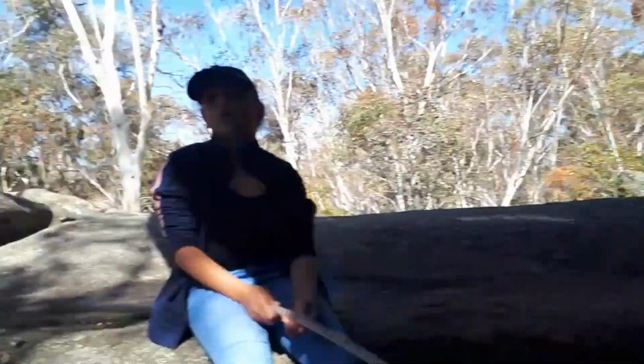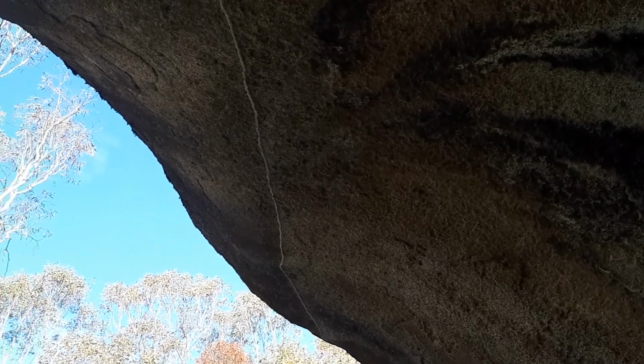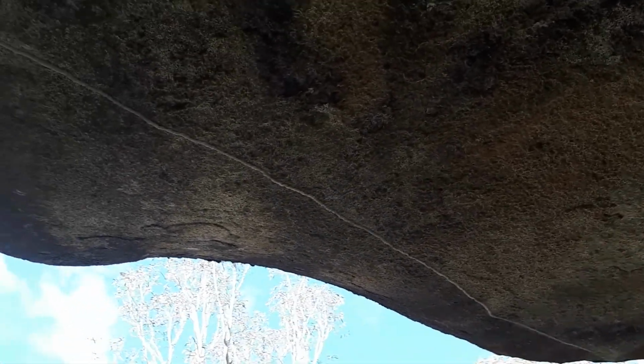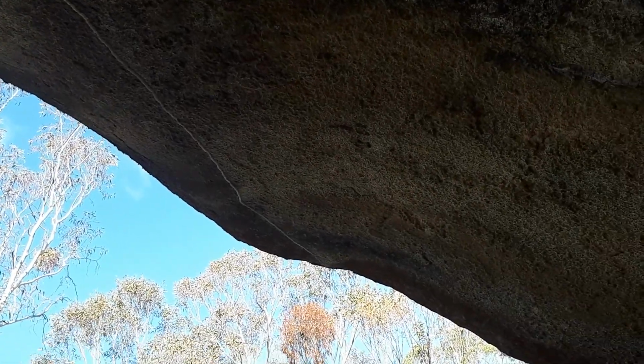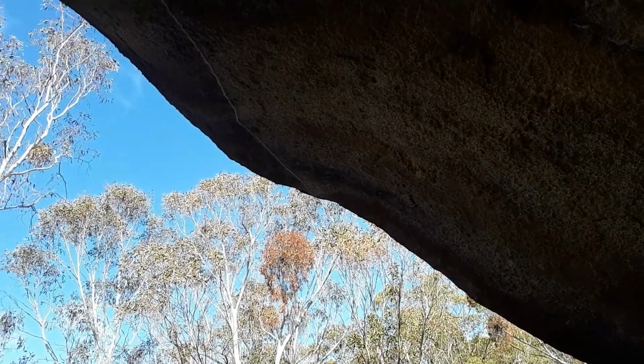The glue stuff. Oh, that is glue. That's silicon. That's a line of silicon that they've painted on there. We used to do the same when I was a ranger out at Uluru. It stops the water running down. See all these black watermarks here? How it runs over the top of the artwork. So they put a line of silicon up there, and the water hits it, forms a bead and drips off before it runs down there to the artwork. Protects it.